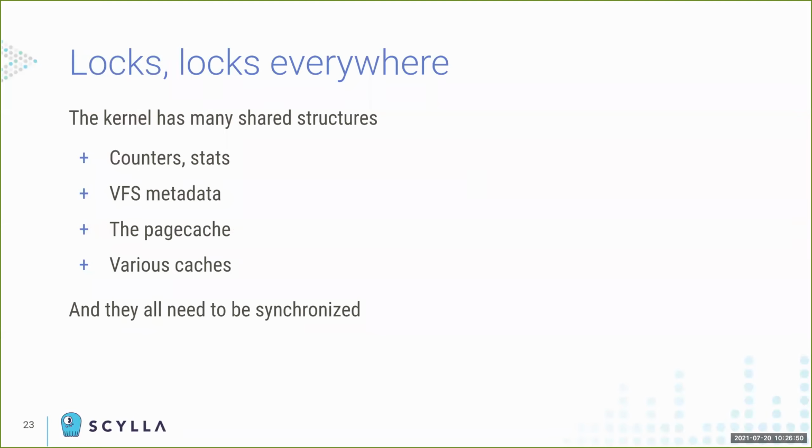That's not all. This was just an example of the TCP/IP stack, but the same problems basically occur everywhere in the kernel. You have a lot of shared metadata structures and a lot of shared logistics and management structures for counters, for statistics. Of course, the file system, which is global, so you have to deal with the virtual file system metadata and lock access to it, and so on, and so on. Same goes for the page cache and other caches that the kernel might have. All of those need to be synchronized.